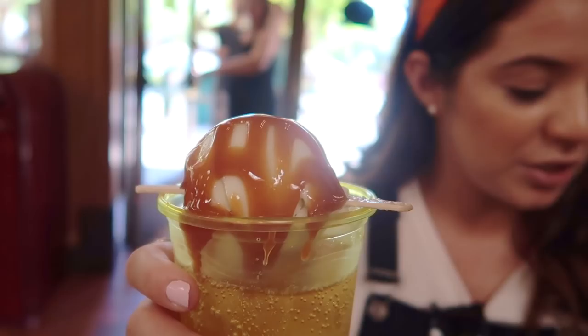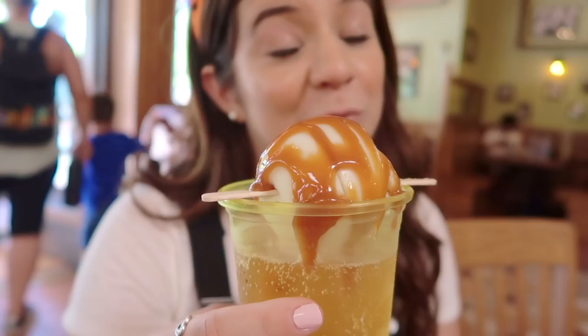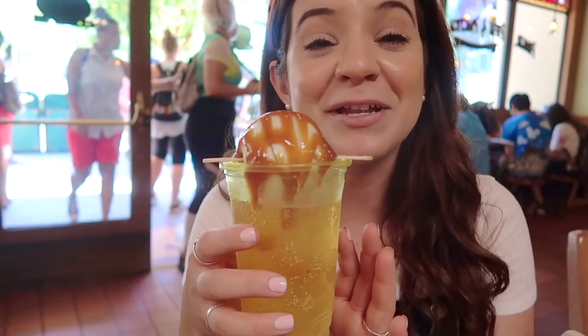We also have another treat before we dig into this. This is the Spiked Hard Apple Float. So it's hard apple cider with apple sorbet drizzled with caramel sauce. It's really yummy, but I think we should try the sundae first and then give this one a try. All right, let's do this. I'm gonna go ahead and give this a bite and a try.